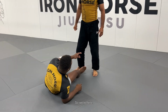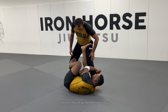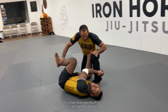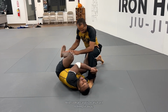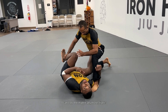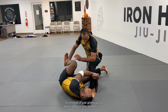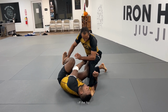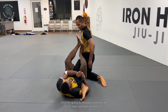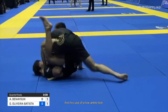The last option we're gonna look at, you're gonna see more so the big guys that Pato fights do this. So we're here. Sometimes they're gonna bring this knee down, and they'll turn in and fight this far leg, okay? And so in that case, it's really hard to keep it away, I can't do the matrix anymore, right? So instead of just giving up my attack, I'm gonna bring this foot off the hip, and I'm gonna thread it underneath. From here, you get into ashi or almost 50-50 position, and his use of a low ankle lock.